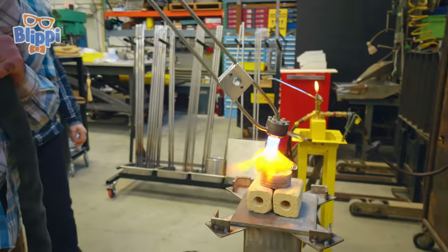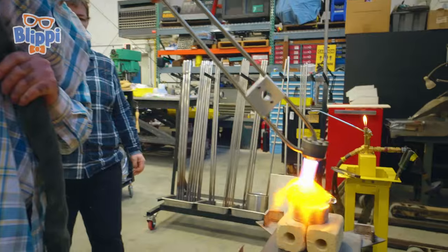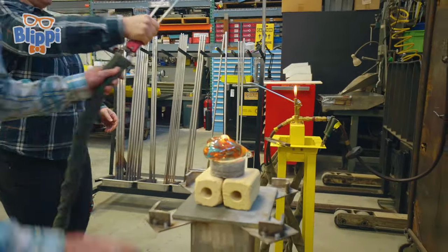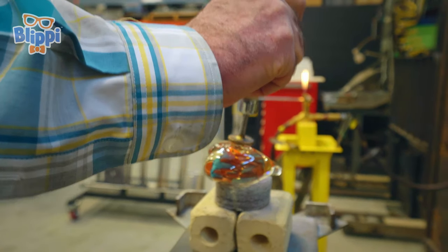Now we're heating that back chuck point because we just broke the glass, right? So we're heating it up, working that in, and then we're going to put a stamp on it. It looks like that.